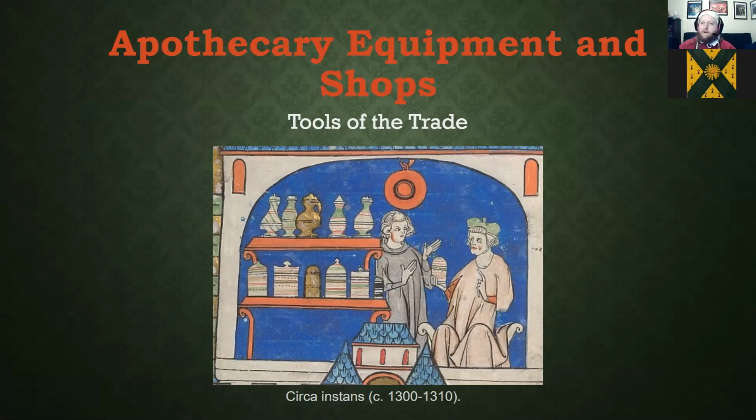This is apothecary equipment and shops, tools of the trade. I really like pictures, so lots of pictures. And this particular one is from the 1300s, showing some pretty neat little apothecary jars, which I really like. That was one I went, actually, side note, went to a museum once in LA, and saw some firsthand, and it was just really quite amazing.